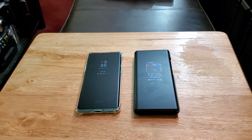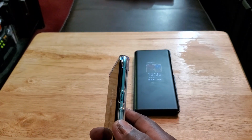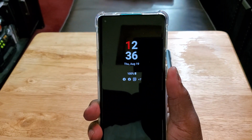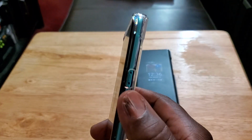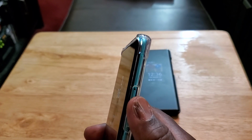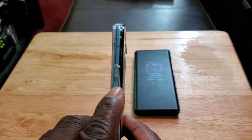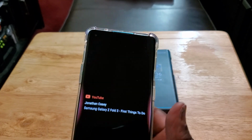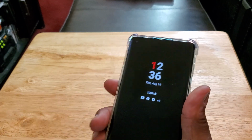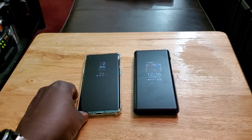Next, let's talk about button placement. Now, with the OnePlus, you got the power button right here on the right side. Very easy to get to, not too high. You have your alert slider here that a lot of people like. No big deal for me because my phone stays on vibrate all the time. And then you have your volume rockers on the left. And they're pretty low, so you can get to them easily. They're not way up here. So I don't dislike the button placement, it's cool.